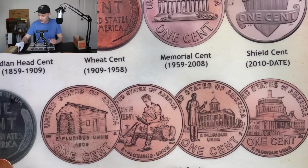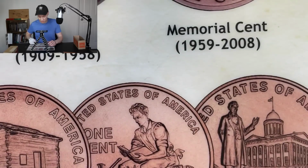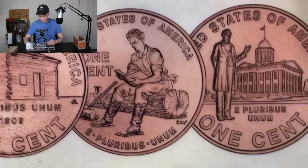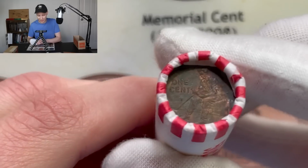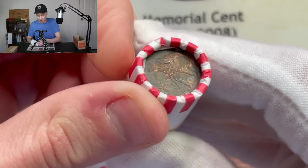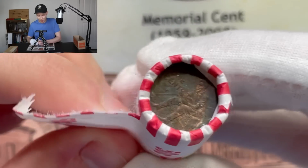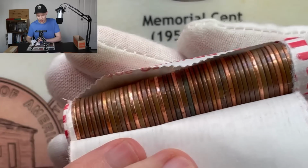Speaking of 2009s, I think we actually have a 2009 ender right here. You can see that is going to be the formative years, which is the second design in the series. So let's go ahead and take a look at that. This one's definitely taken some damage over the years through circulation. But yeah, here we are. And we will take a look inside the roll.